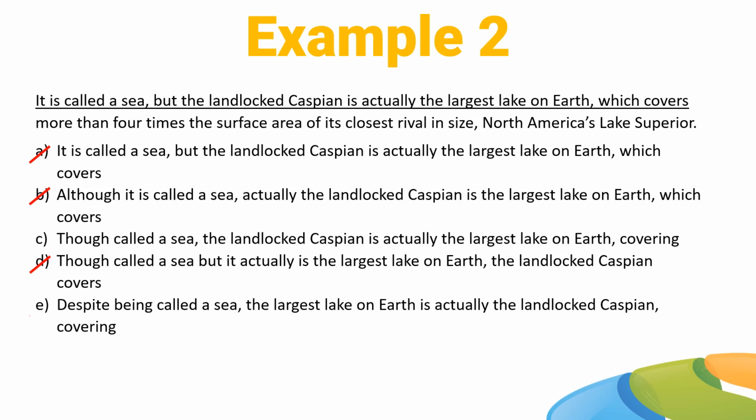We want the landlocked Caspian at the beginning of the sentence, followed by a single word verb, which is exactly what we get in C. The landlocked Caspian is. C is the correct answer. And notice we were able to do that using almost no grammar, simply using the girl kicked the ball. It is incredibly powerful. It will help you out a lot.